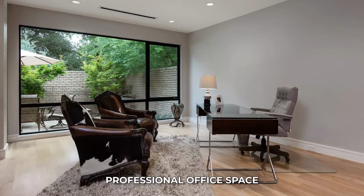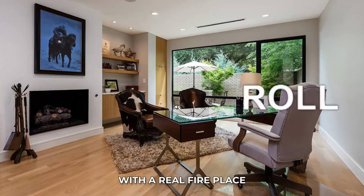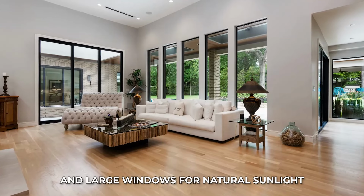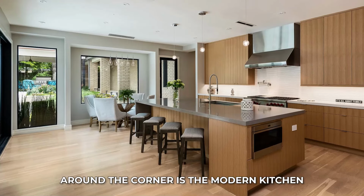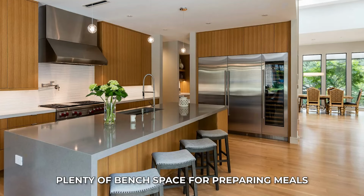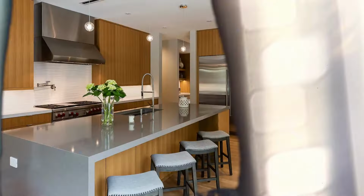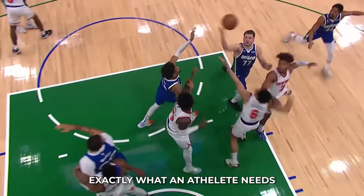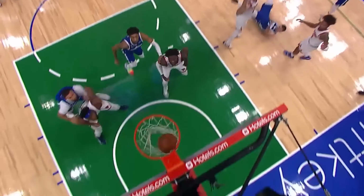A large and professional office space with a real fireplace. The living area also contains a fireplace and large windows for natural sunlight. Around the corner is the modern kitchen with a large island, plenty of bench space for preparing meals. The kitchen also contains an industrial-sized fridge and freezer. Exactly what an athlete needs.